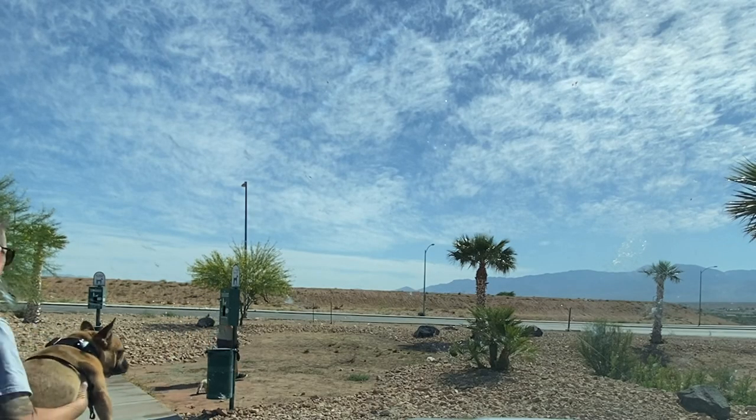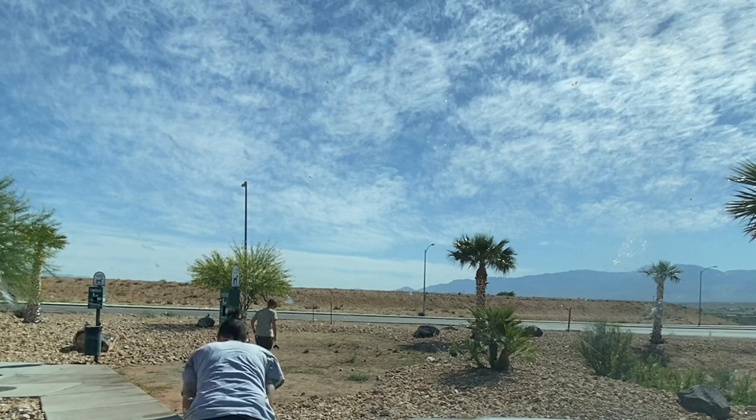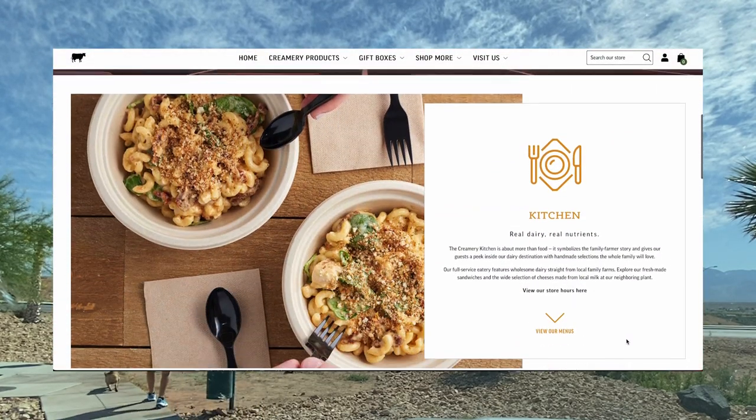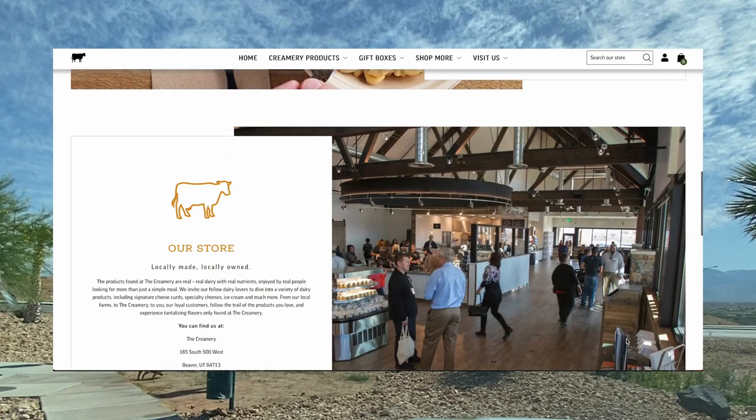About midway between Las Vegas and Moab is Beaver, Utah, and I scouted out a neat place for us to grab lunch. They even had a shady patio for the dogs. Well, the creamery was a total fail. It is Memorial Day Monday, and it is absolutely mobbed with people. So we bailed, hopefully find something outside of Beaver, Utah.